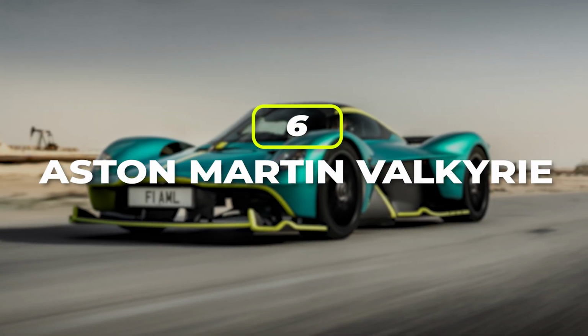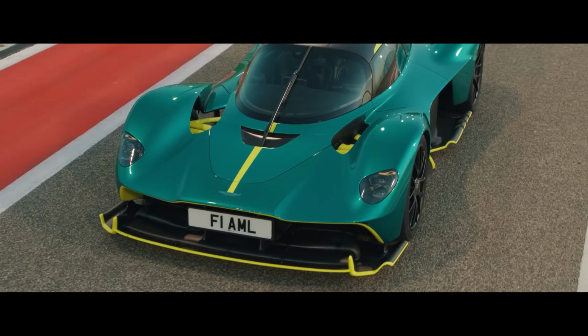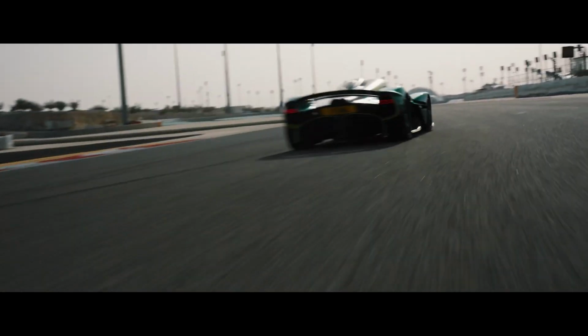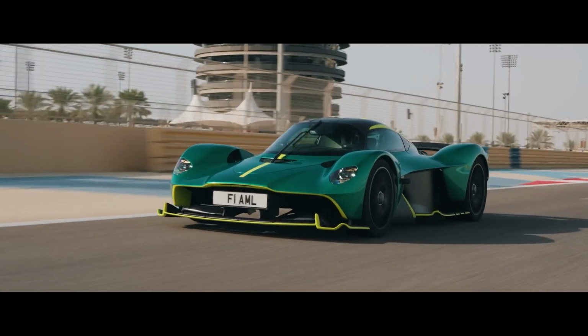Number 6. Aston Martin Valkyrie. Forget everything you think you know about supercars. The Aston Martin Valkyrie rewrites the rule book.